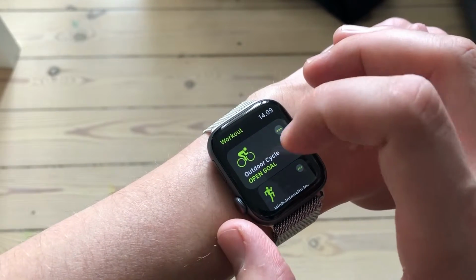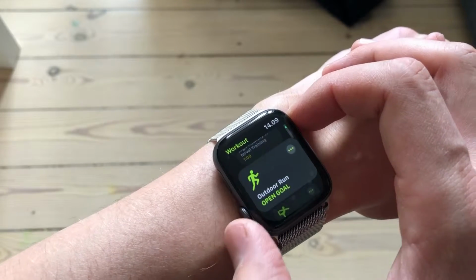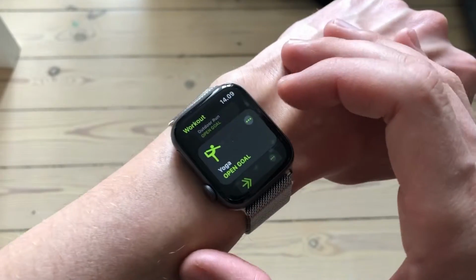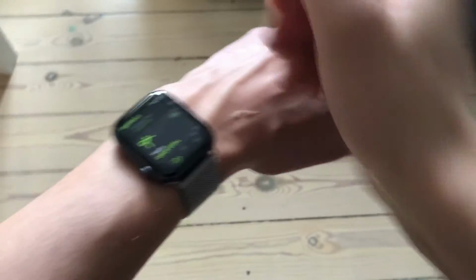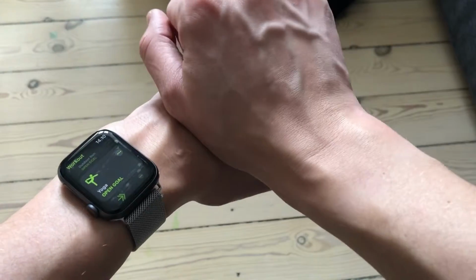I also use it a lot for tracking my unicycle ride, so I know where I've been, how many kilometers, how long it took. I also use it for yoga once in a while. So I just love having all my fitness in one device. I stopped using my Garmin watches completely. This is my only fitness device. I also don't have the Fitbit anymore, which I'm really happy about.